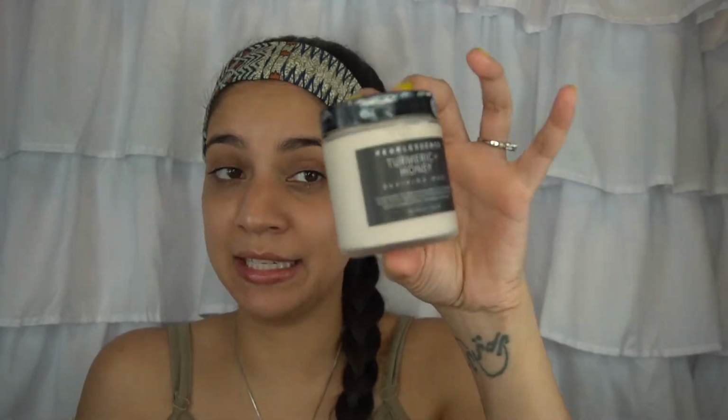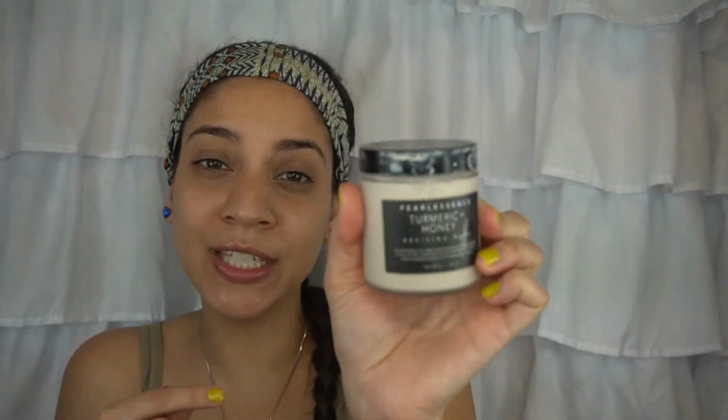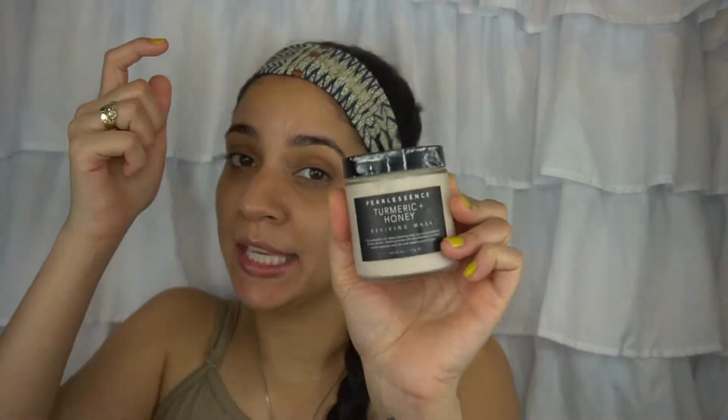I heard turmeric is really good, if I'm saying that correctly, for dark circles and for dullness as well. This is an antioxidant-rich deep cleaning mask, and it's a reviving treatment for dry, dull skin. So this is why I purchased this one, and it really did its job. I love this. I use it occasionally, switching with the other masks. If you see this in Marshalls whenever you go, this is a must-have, especially in the winter time.